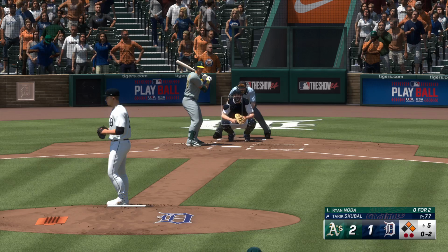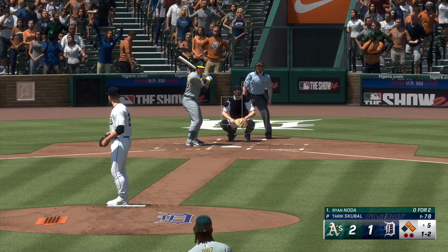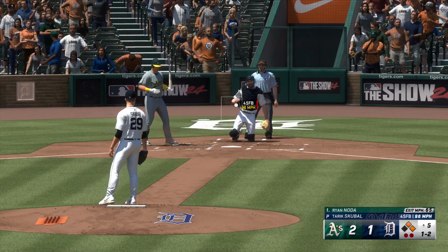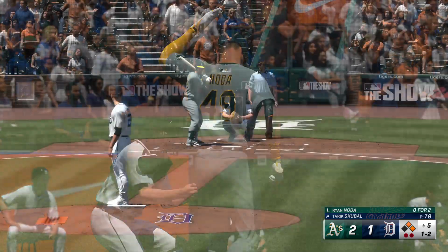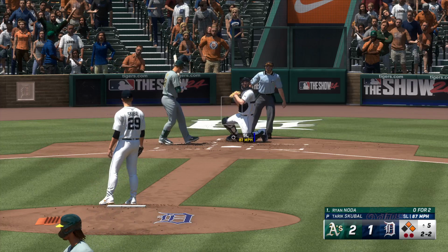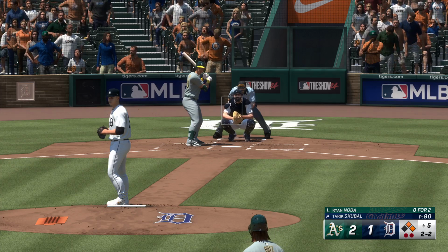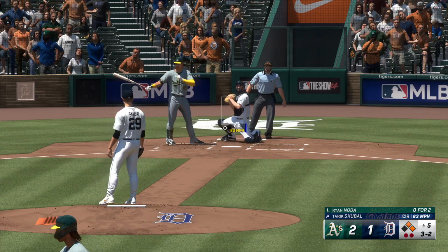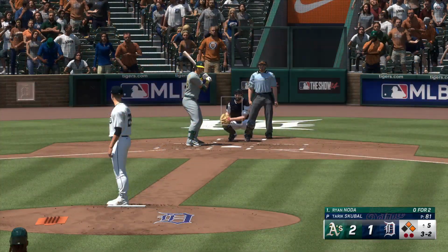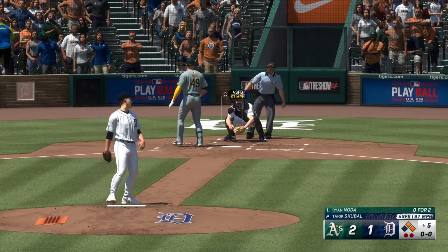Two outs. That's a ball. Stays alive. And that's in the dirt. Two strikes. Next offering is down low. 3-2 now. Zach Gelof in the on deck circle. At the belt and fires. And that'll load the bases.